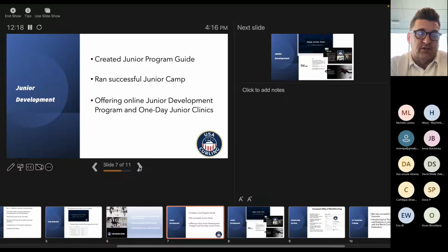Jessica Schultz ran a great junior camp in Blaine in the summer. Lots of kids at that. Really went well. Great attitudes among all the kids. I, for one, have been excited to see the numbers come back in junior curling. If you have kids who play youth sports, you know that youth sports were down across all sports. So it's exciting to see kids coming back to curling.